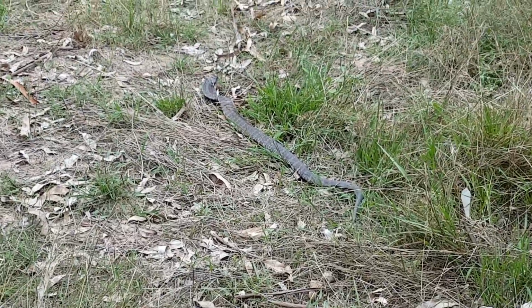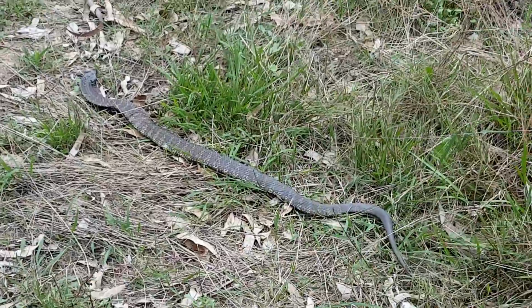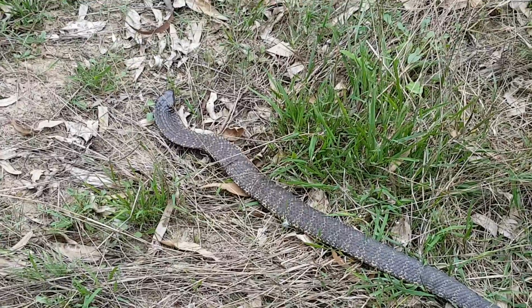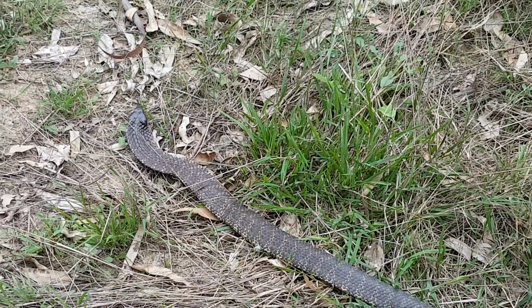Have a look at that, my heart's pumping. I absolutely love snakes. And I have almost walked straight down the throat of this beautiful tiger snake. And have a look at his neck all flattened out. That could mean that he's ready to go.